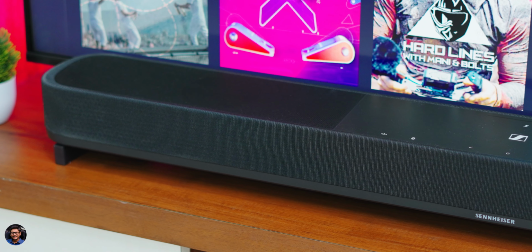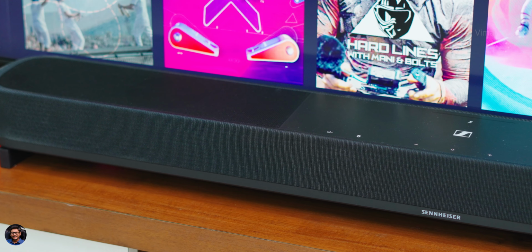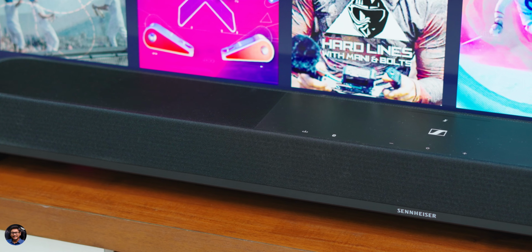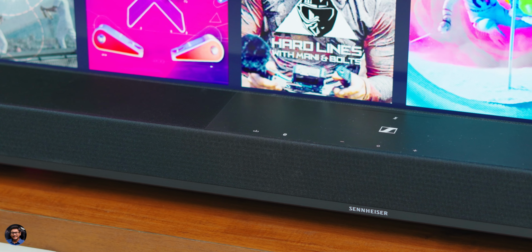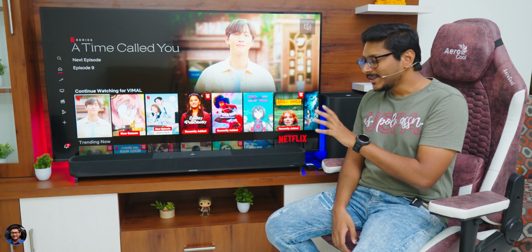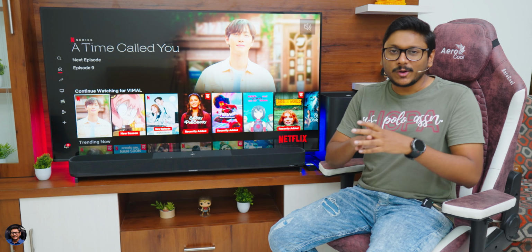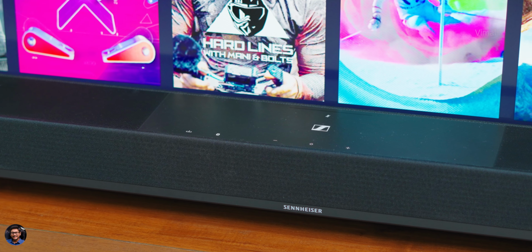Keeping that aside, if you talk about the build quality, solid build quality, I would say it's a mix between metal and polycarbonate. You got metal grills everywhere, and the whole thing is actually wrapped in a fabric sort of finish. Definitely has that touch of luxury and premiumness, especially for this price point. Now it does have its pros and cons. It might look quite stylish and goes very well in your TV setup, but maintenance is a bit difficult.